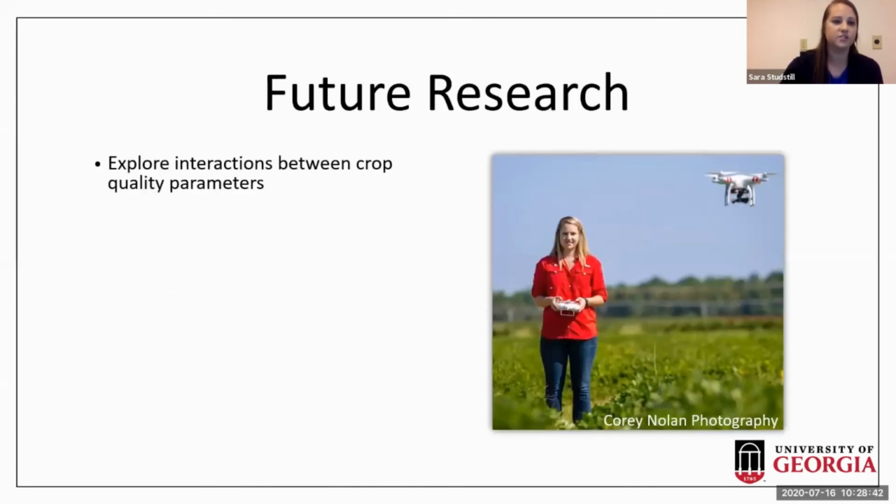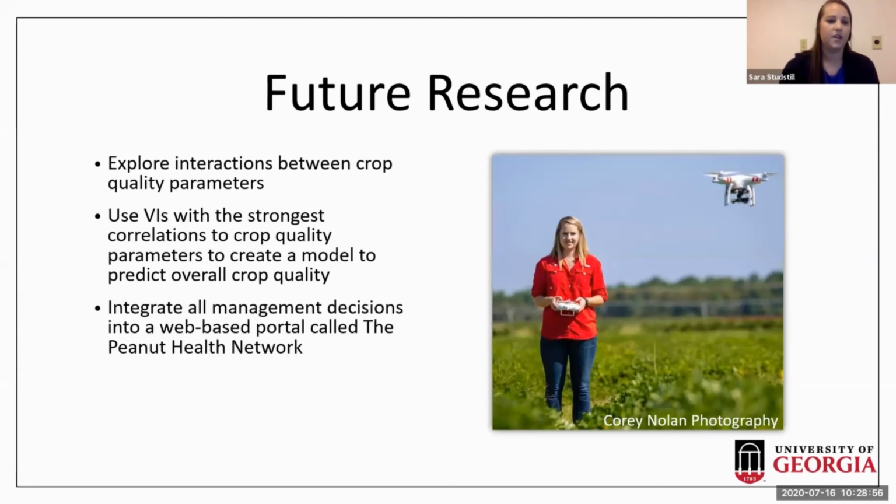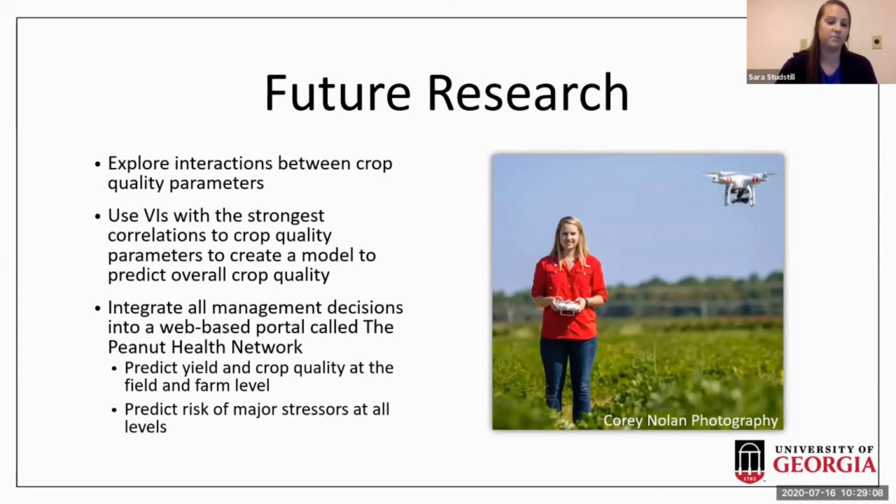For future research, we look to explore the interactions between the crop quality parameters and use VIs with the strongest correlations to crop quality parameters to create a model to predict overall crop quality. And we would like to integrate all management decisions into a web-based portal called the Peanut Health Network, which can be used to predict yield and crop quality at the field and farm level, and it can predict the risk of major stressors at all levels.